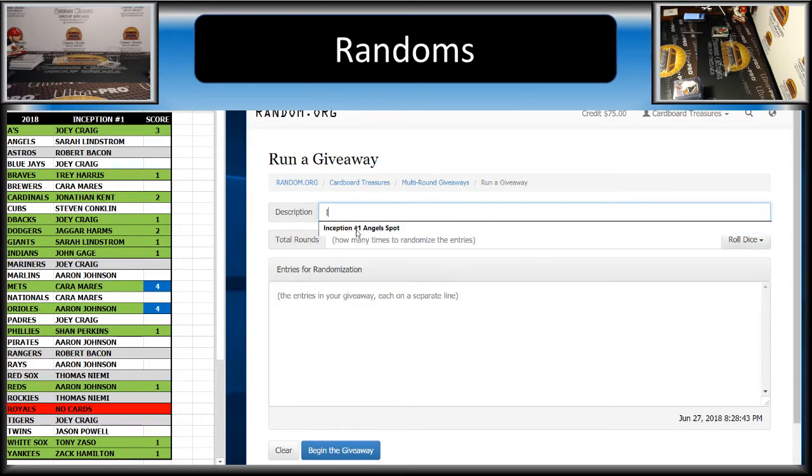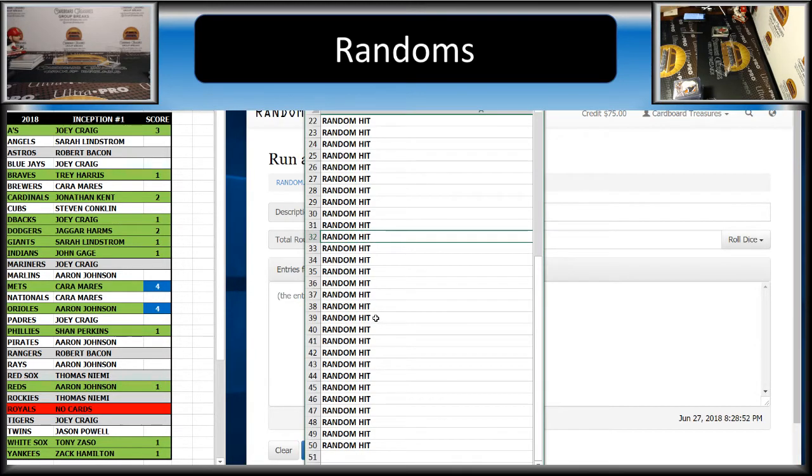So we have Inception, number one, hitless teams. And for those watching that haven't seen our breaks before, this is our no shutout hit list. It just says random hit a bunch of times. Right here is the treasure chest. So we're going to do two drawings. The first one is going to be for the hitless teams, and then we're going to do one between all teams with a guaranteed treasure chest, and then we're going to do our Angels random for tomorrow night, or for case two.